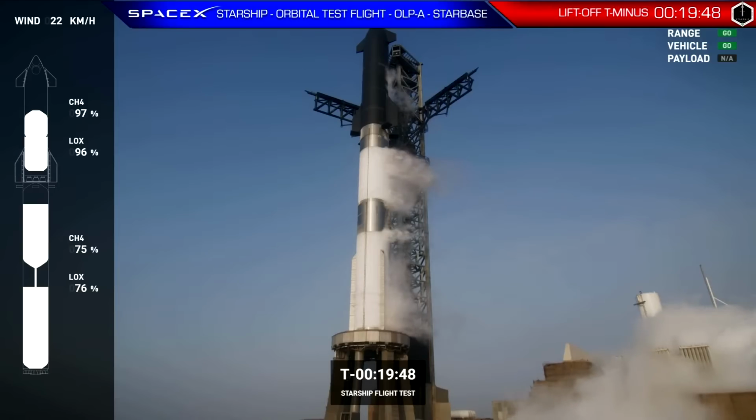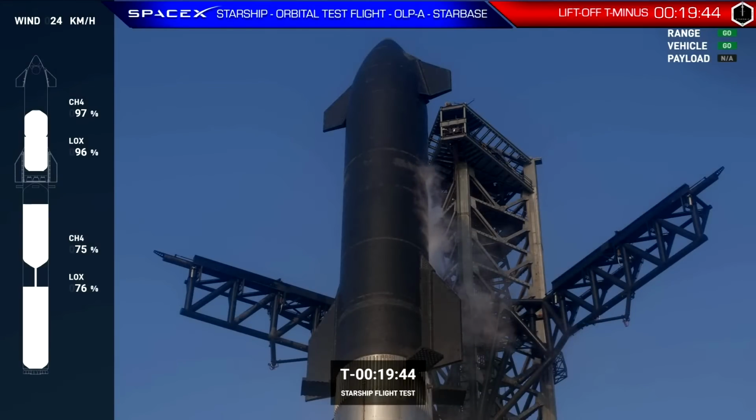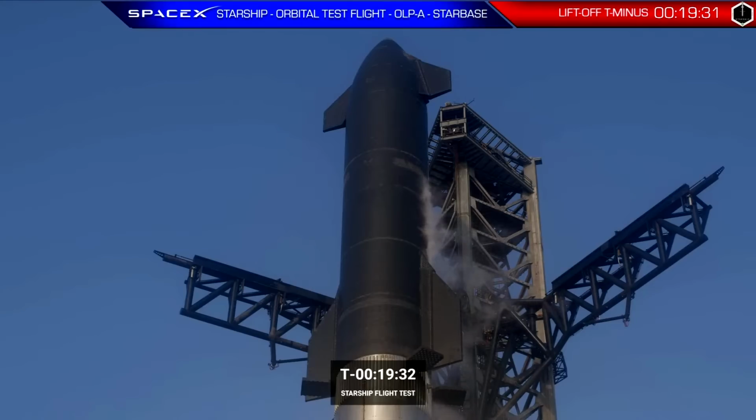Now, leading up to where we are right now, we had a go-no-go poll that was conducted just after T-minus 2 hours. And once the team gave their goes, we started loading propellants onto the booster at T-minus 1 hour and 39 minutes. At T-minus 1 hour and 22 minutes, we began propellant loading of the ship. The second stage you can see on your screen right there.